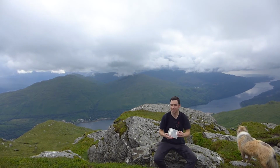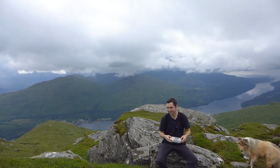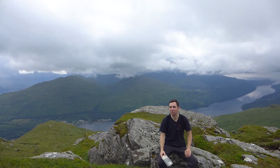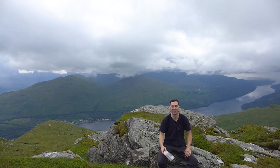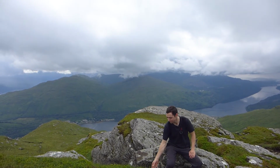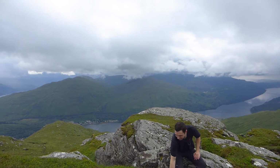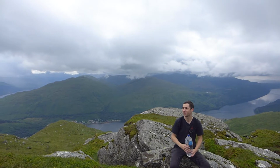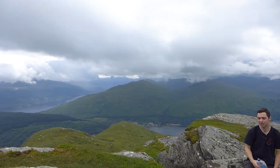And boiled eggs. Boiled eggs? Yeah, I've actually never brought boiled eggs on a mountain before. This is the first time, but they're meant to be really good for you when you're climbing. That's the sign of a serious hill walker when you've got boiled egg. And the most important thing, lots of water. Yeah. It's not the worst place to stop.